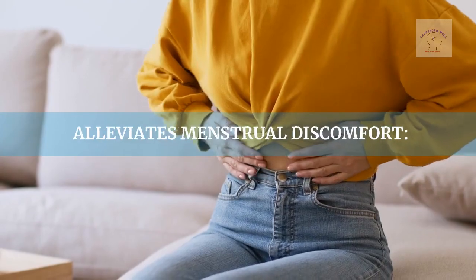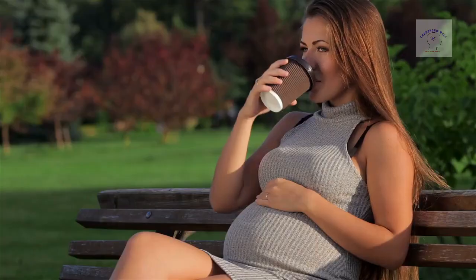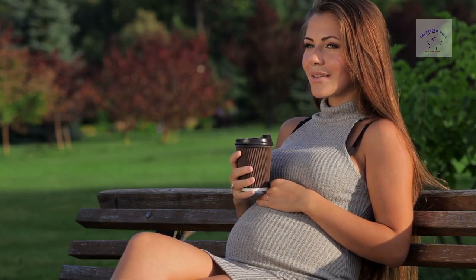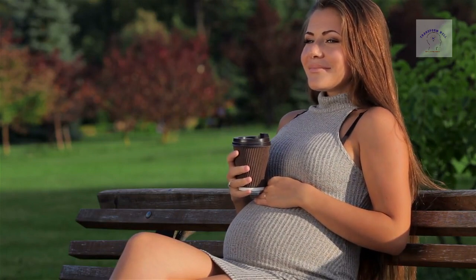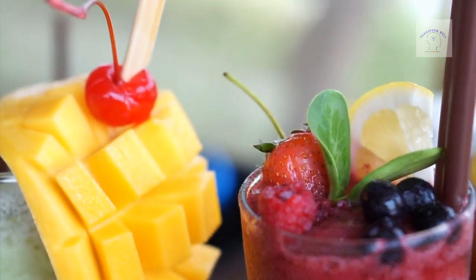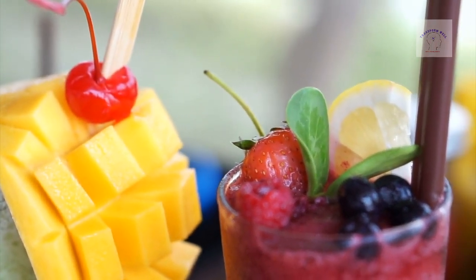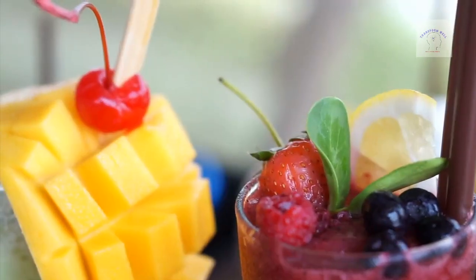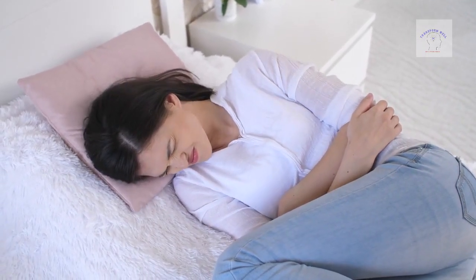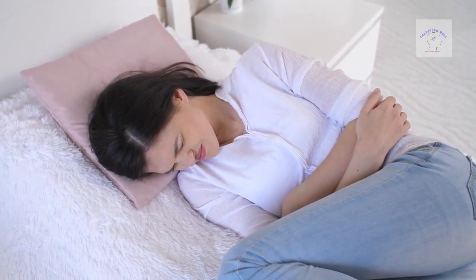10. Alleviates menstrual discomfort. Mango leaf tea has been traditionally used to alleviate menstrual discomfort and provide relief from common symptoms associated with menstruation. The tea contains properties that can help soothe cramps, reduce inflammation, and promote overall comfort during this time of the month. Menstrual cramps, also known as dysmenorrhea, can cause significant pain and discomfort for many women.